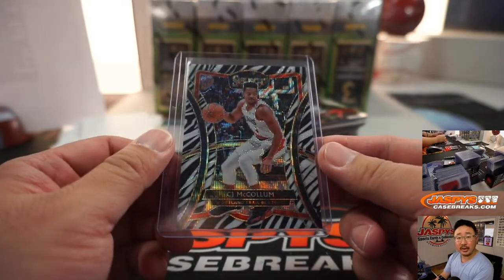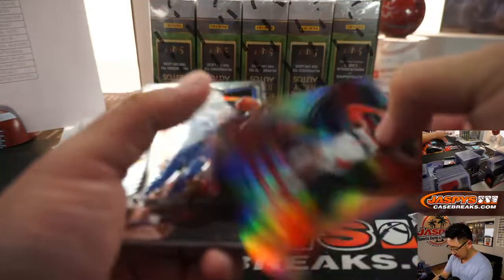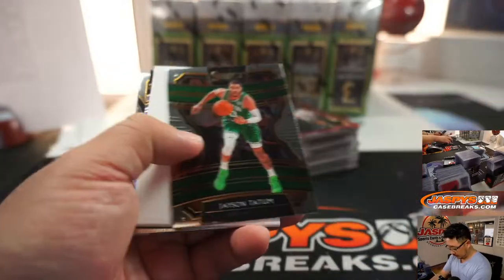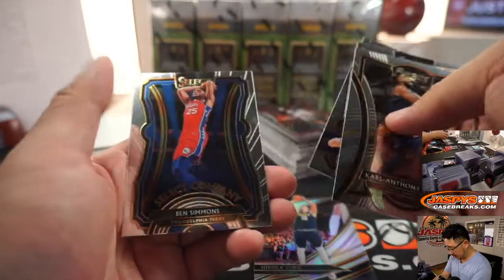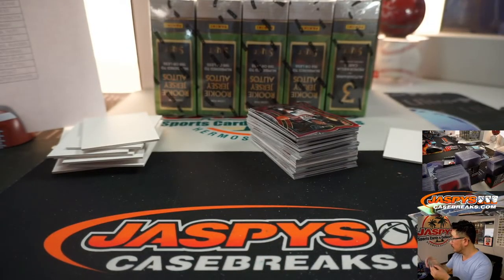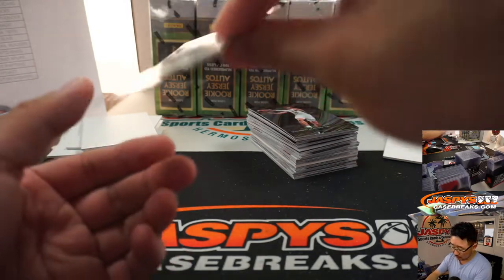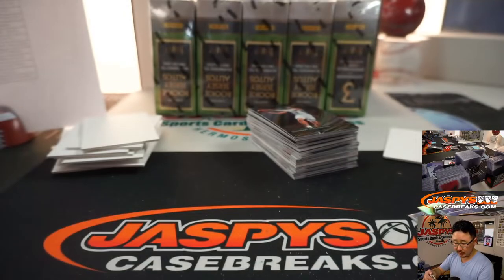Nice. Portland Trailblazers, Josh Pruce. Nikola Jokic, silver, courtside. Courtside silver. Jarrett Culver /175 die cut for the T-Wolves. That'll be for Wayne.